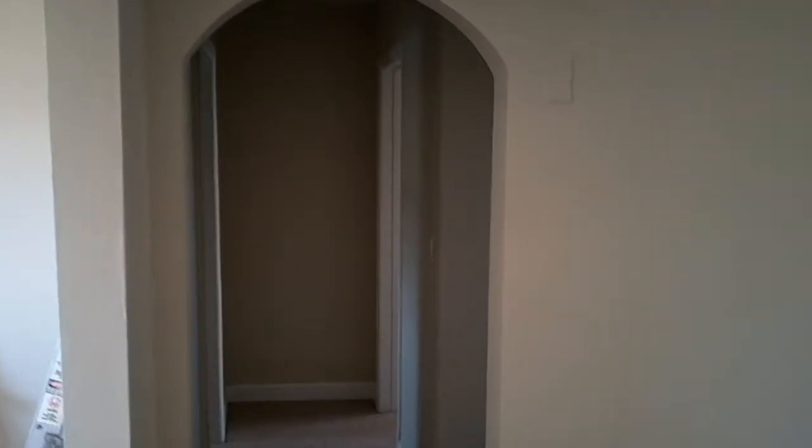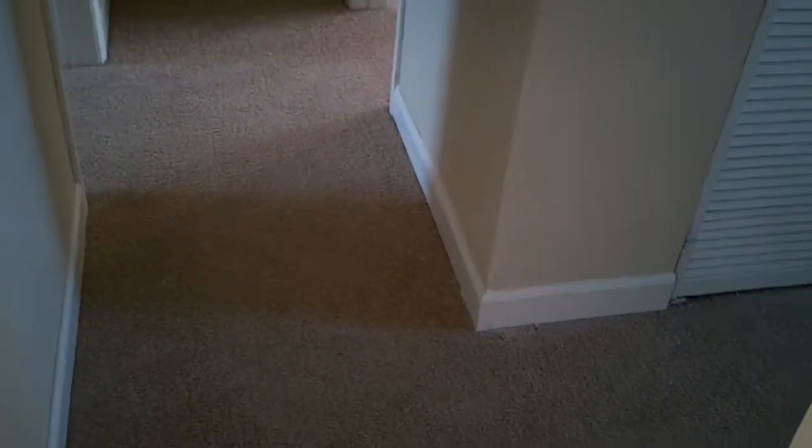Now, square footage on this unit is 884 square feet. It's currently listed at $215,900. Was listed on December 3rd, 2010. So we'll take a look at the hallway bath.